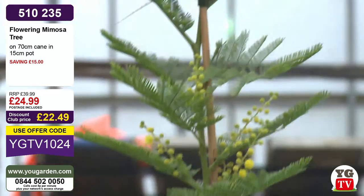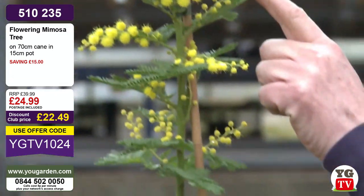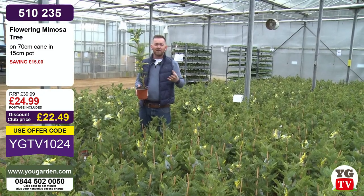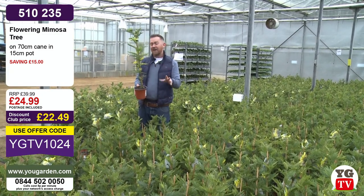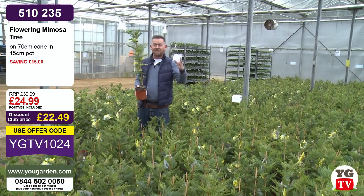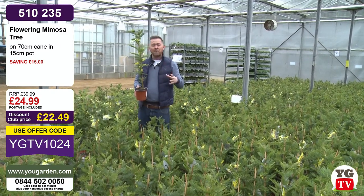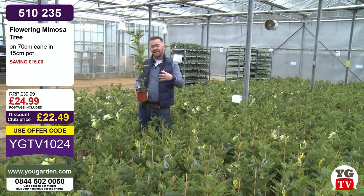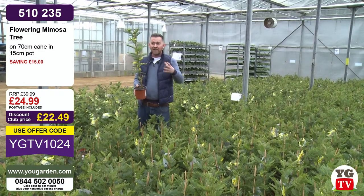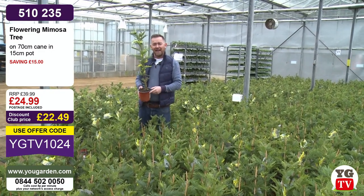But I promise you, at this time of year, February, March, when these burst into flower, they are truly spectacular. A friend of mine has got one in their garden, and I don't know how long it's been there, maybe decades, but it's a huge mimosa tree, and it looks spectacular. In the UK, we normally say they grow to about 3 metres, but in the right spot, they can do exceptionally well. Or, of course, you can contain them in a pot as well.